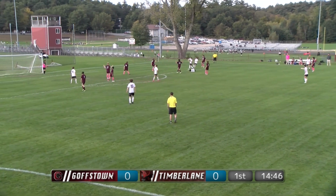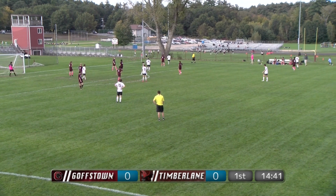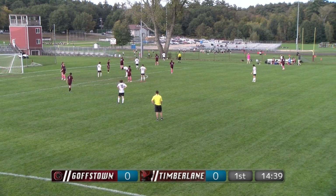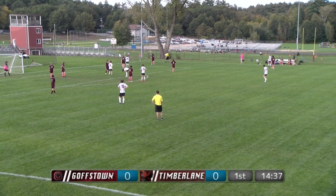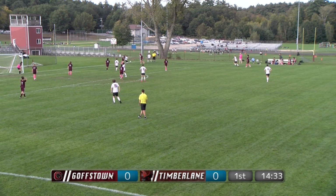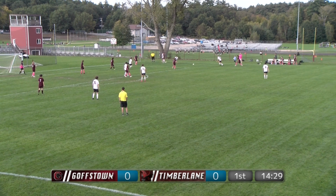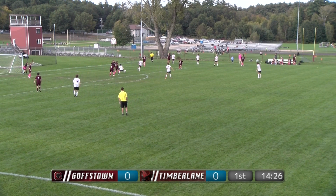Boris, who tries to run through. Too much traffic. It's a Goffstown throw. Harry is kind of boxed in the corner there. Troy gets the cross.